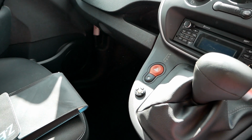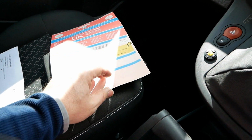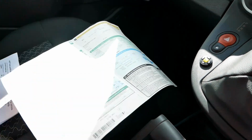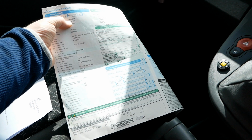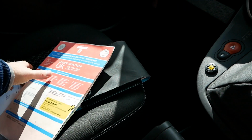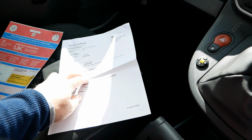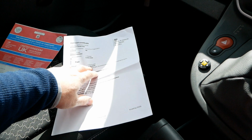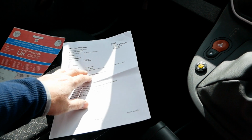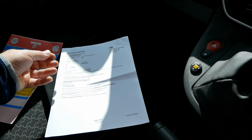And then here we've got the V5, so it's only had 1 keeper from new, no previous keepers, and the registration date was the 31st of the 3rd 2016, and the MOT certificate is until 30th of the 5th 2020, so obviously that's coming up fairly soon, so I will put a new 12 months MOT on it.